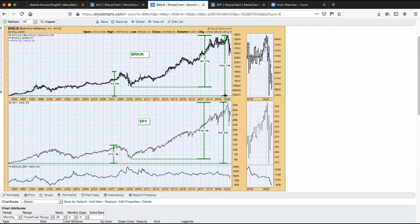But it's interesting, again, from the entire period shown here, it made a high. It was up 1,606% versus 932% on the SPY. But most of this gain was back in this end of the chart. If you go from this bottom here, Berkshire Hathaway was up 407%, whereas SPY was up 518%.